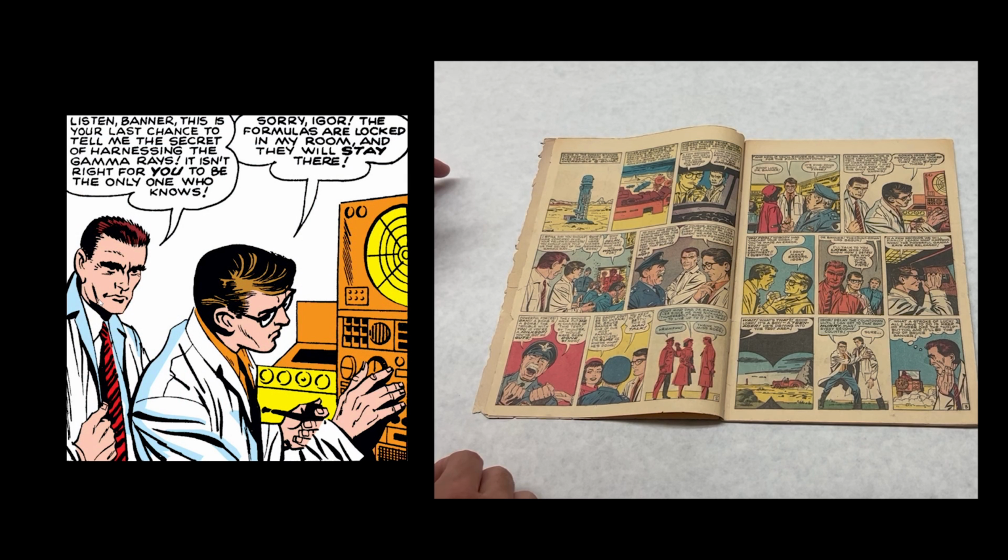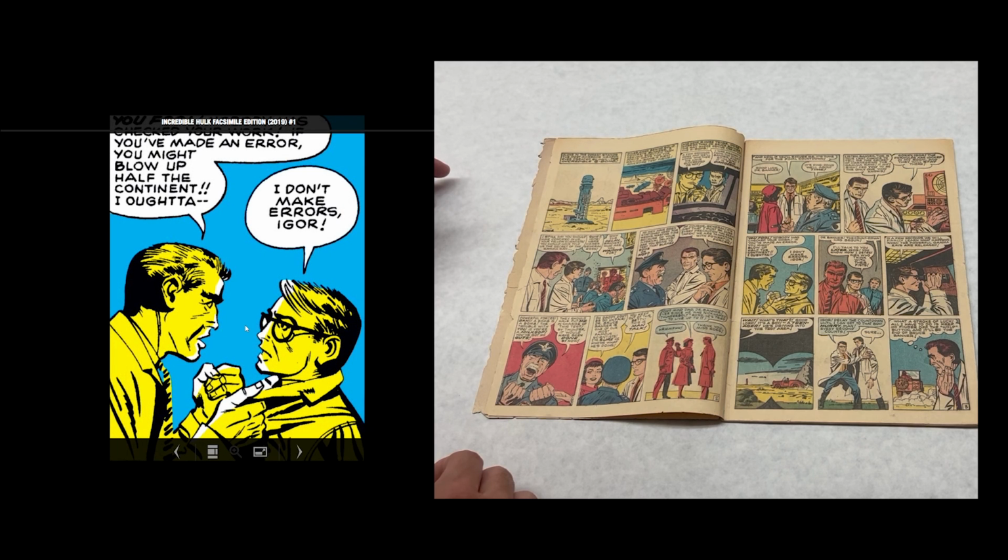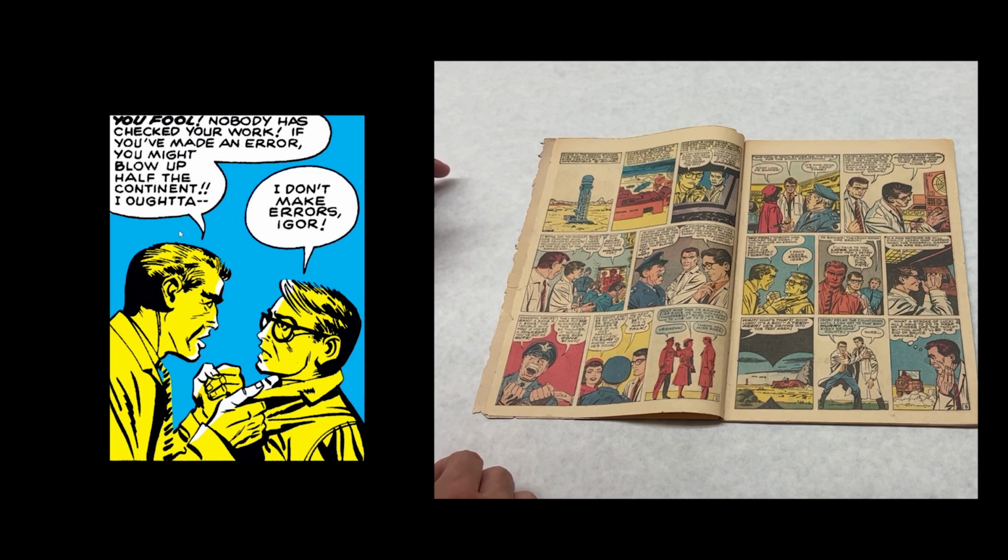Listen, Banner, this is your last chance to tell me the secret of harnessing the gamma rays. It isn't right for you to be the only one who knows. Sorry, Igor, the formulas are locked away in my room, and there they will stay. You fool, nobody has checked your work. If you made an error, you might blow up half the continent.